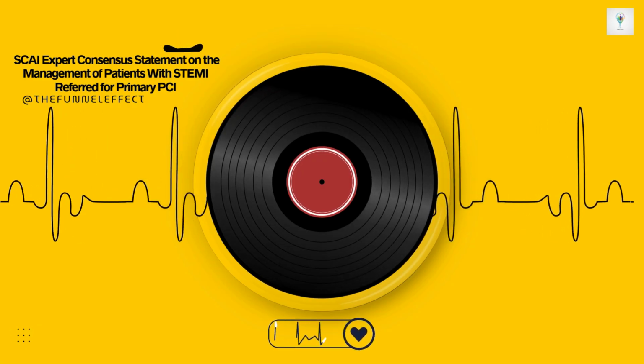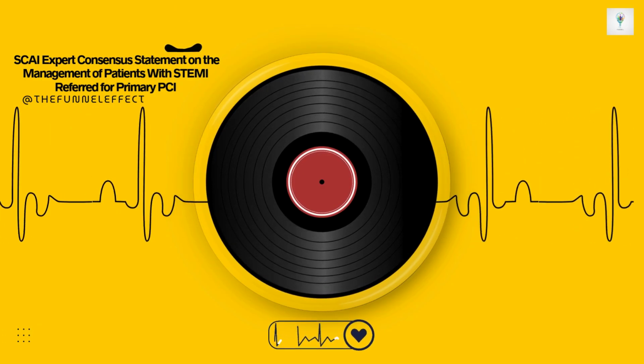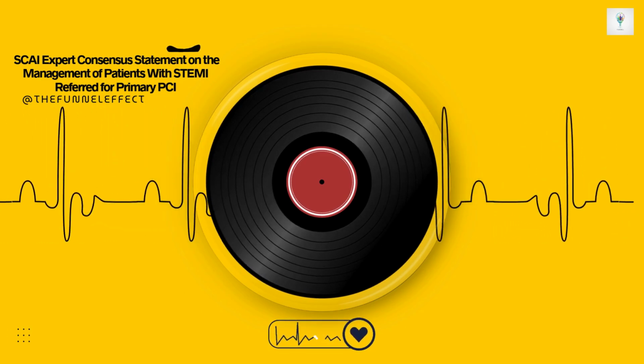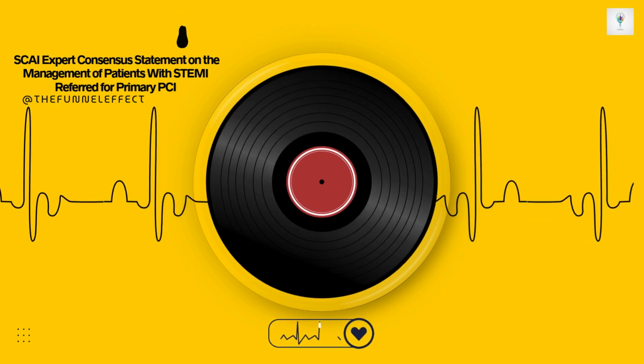In that specific group, SSO2 therapy showed a significant average reduction in infarct size, about 28% smaller compared to controls, as measured by cardiac MRI later on. That sounds pretty good. Why isn't it used universally then?